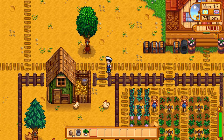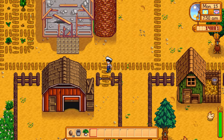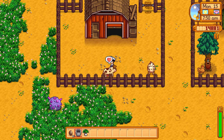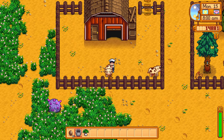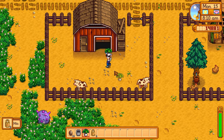Let's tend to our chickens. Actually, you know, let's show you the process of tending to the cows. So first you kind of just pet them, and then when you're actually facing them, you milk them. And they'll give you a quality type of milk. So today we just got some regular one.